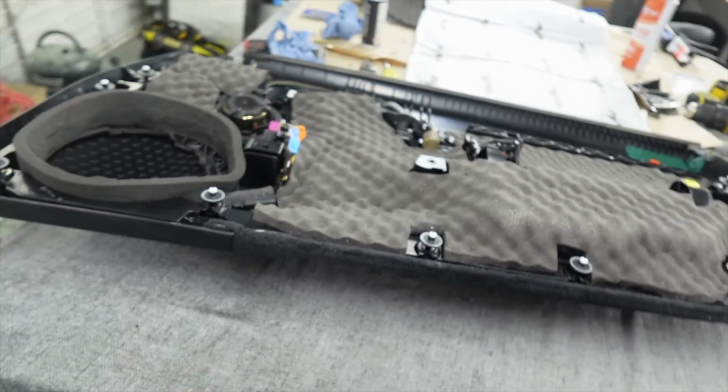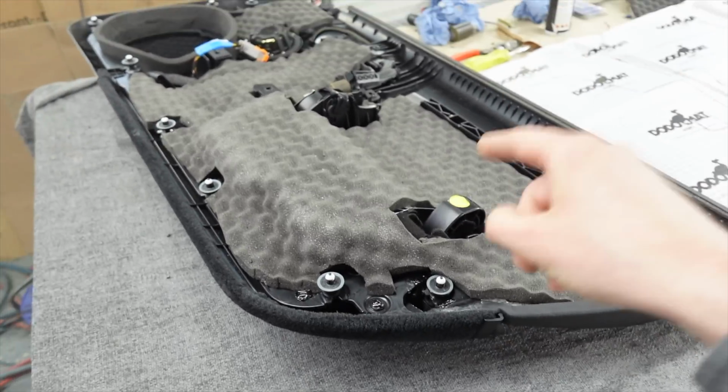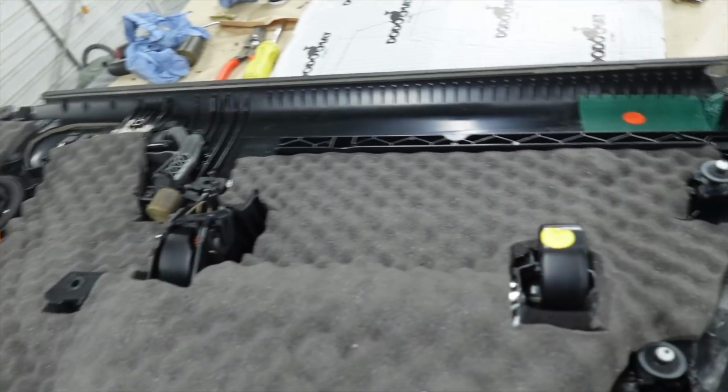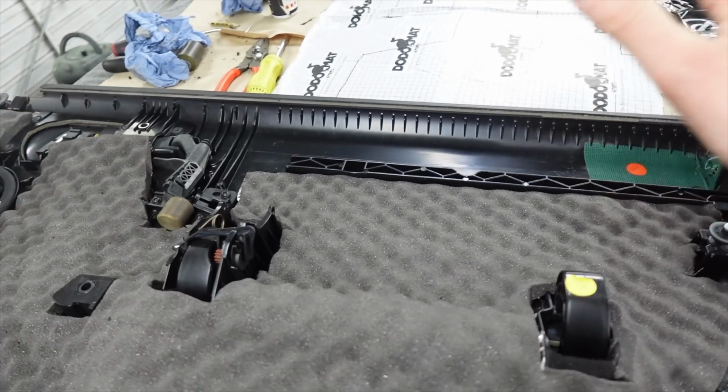Door card's completely soundproof now, as you just saw in that little video. It's not a massive door card, so you can't use exact stupid amounts of material, but what we've got is, as you saw, extreme Dynamat underneath as the first layer, and then we've got the 15mm Dodo liner on top. We avoid areas we shouldn't do, which is like this area here where the airbag's going to pop off, so naturally we do not touch that.